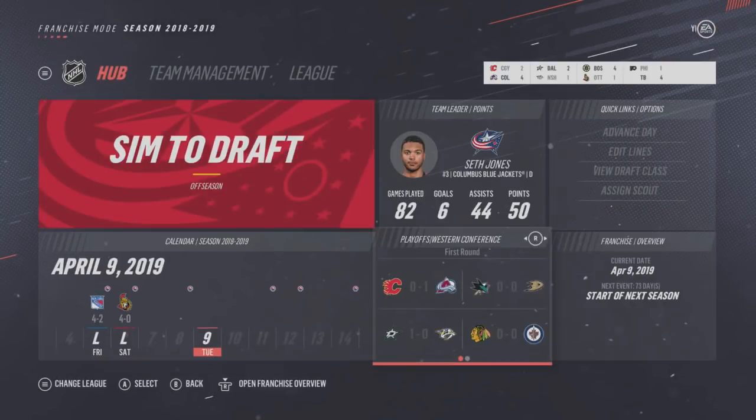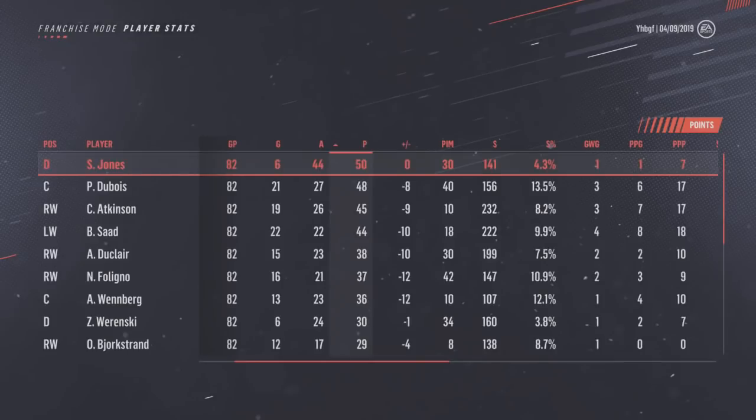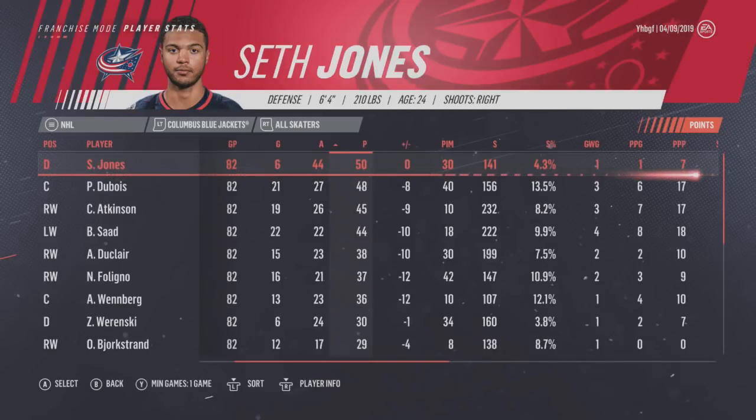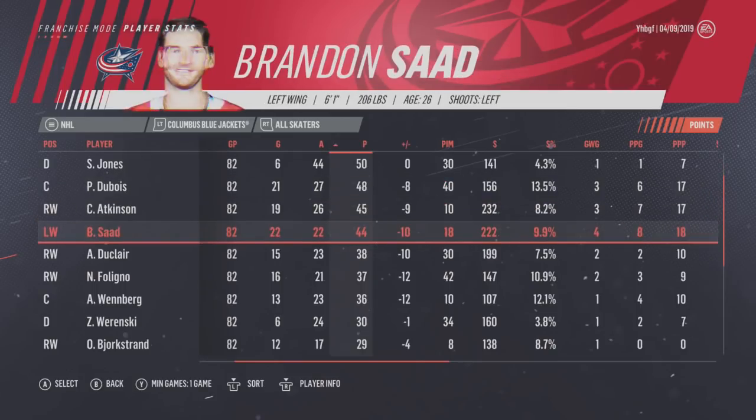So you know what? I take a look back at these Blue Jacket trades, and they've done a really solid job, especially when you stop and take a look and see that Seth Jones leads the team in points when we are all out of our stud players. Cam Atkinson did not sim up well at all without these guys around him. 45 points, 48 out of Dubois, 44 out of Brandon Saad.